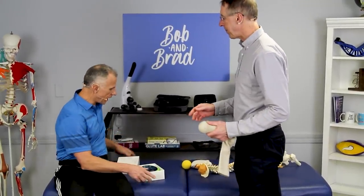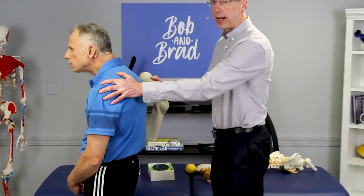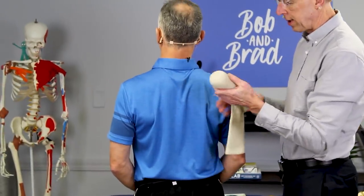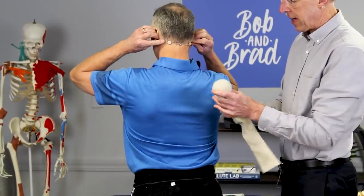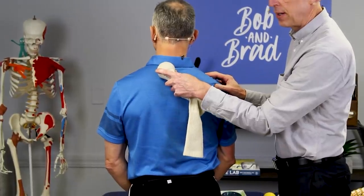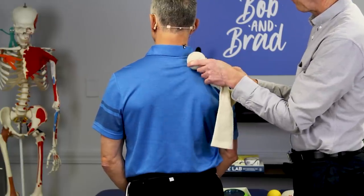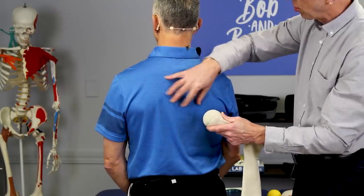Let's show this first. Oh, the sock. Yeah, this is not too much money. We're going to put a tennis ball in a sock, and you're going to have it positioned here. I'll show you against the wall when he does this. Here, here, here, for about 1 minute on each spot. And that's going to stretch this whole area out.